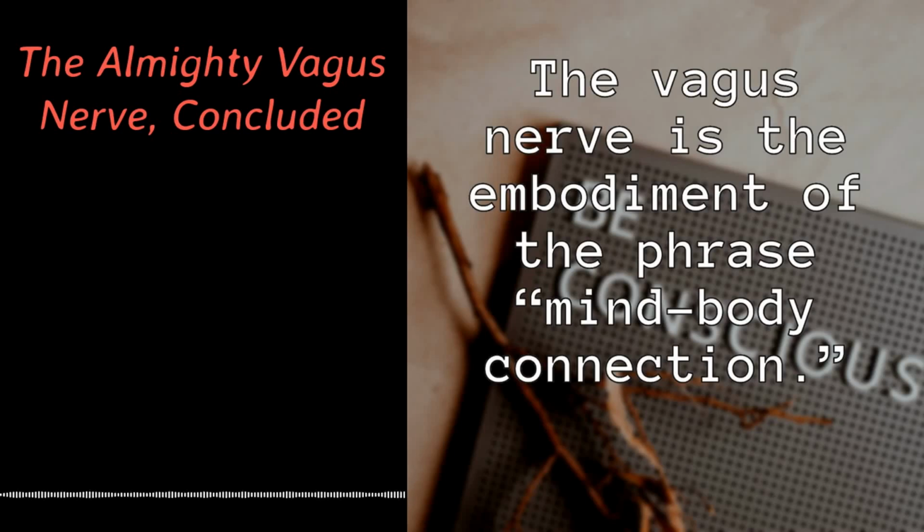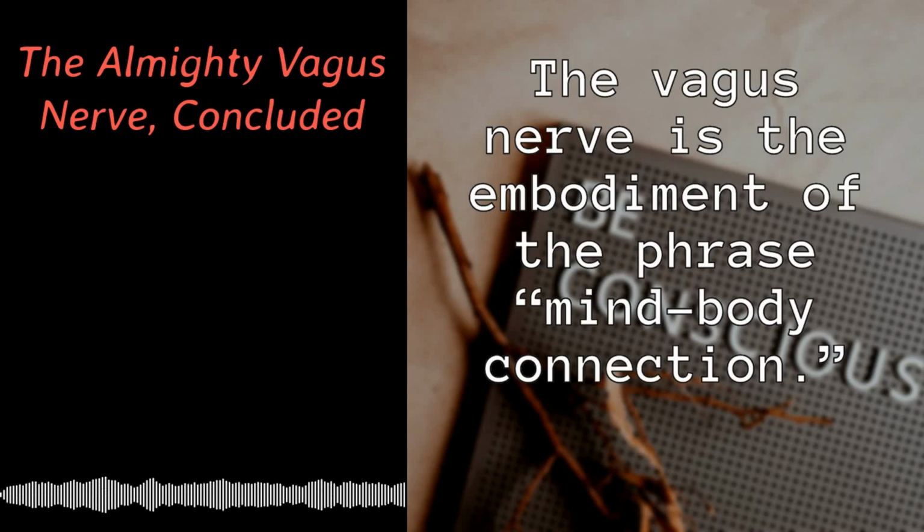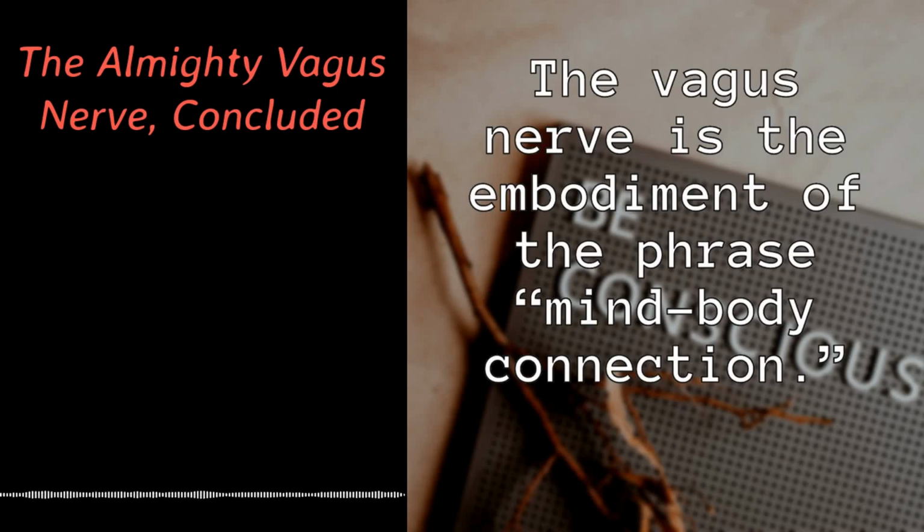First, the bad news. There is some genetic predisposition to vagal nerve tone, but the good news is that there's a lot you can do to boost it yourself. It doesn't cost anything, and it's not difficult, but it does take persistent and regular practice. The first technique we've already addressed, deep rhythmic breathing.